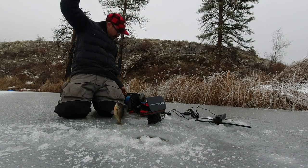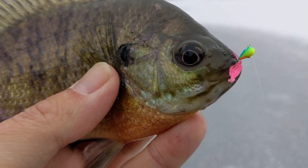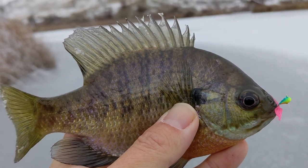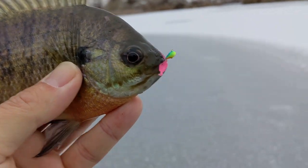Here we go. That's a nice blue little gill. Look at that. Pretty little bull. It's got a little bit of an orange throat there. Gorgeous fish, aren't they? Let's get him back in the water.